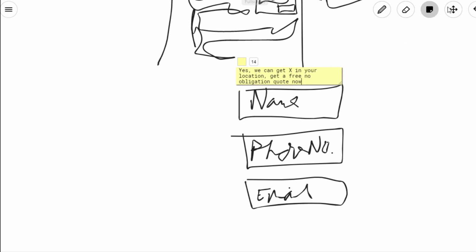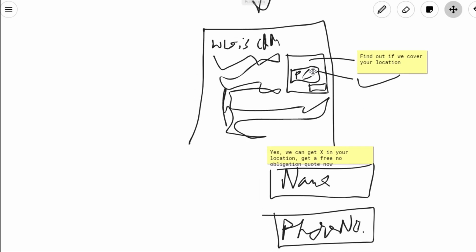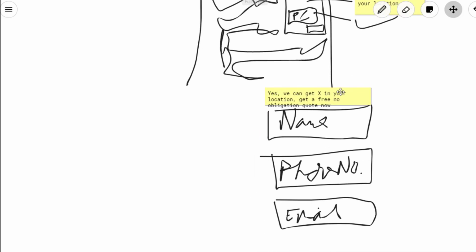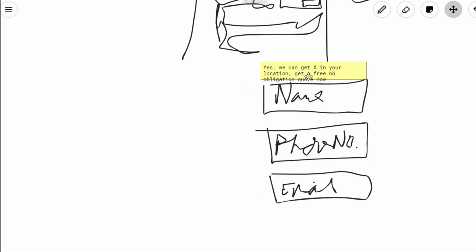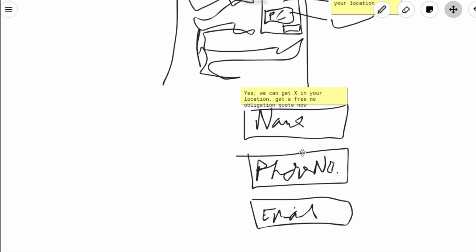So this is how it works. They get on this page, and they see that these guys offer it, and it just says, find out if we can get it to you. So they put in their postcode to see if you can get it. Then we find out, yes, you can. And then they're told they can get a free quote with no obligation by just filling in their name, phone number, and email. They're not thinking they're going to be forced into doing anything, so they feel a little bit more comfortable with it. A lot of people go ahead with this. As I said, 25%, 30% are very realistic conversion rates with this strategy, depending on the keyword, obviously.